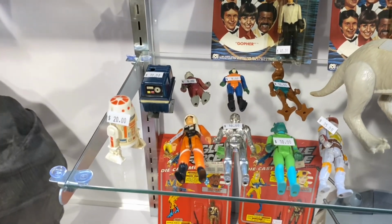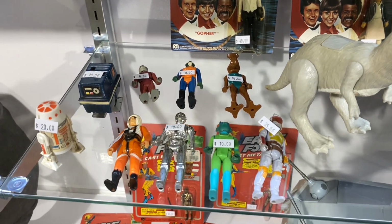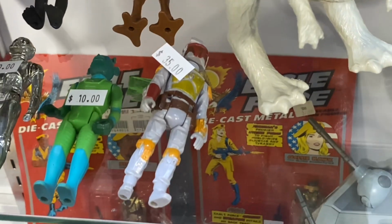Now, they did have a couple of action figures there. Nothing too special, but that Boba Fett is in really good shape. I mean, there's nothing wrong with that chest plate there. That's pretty good.